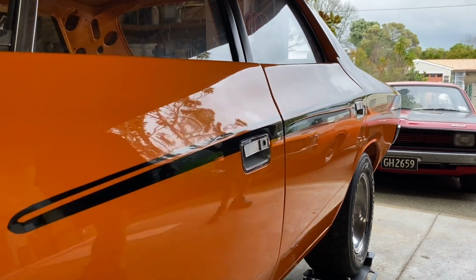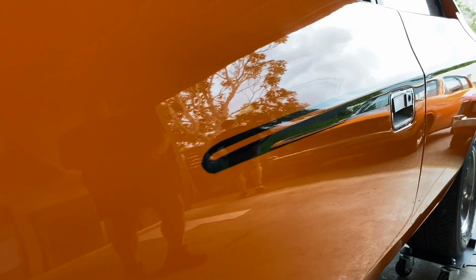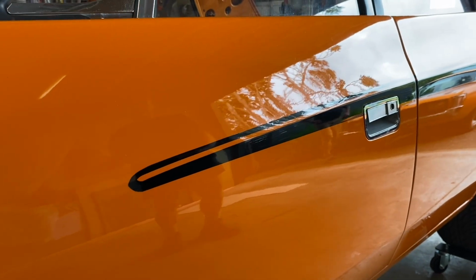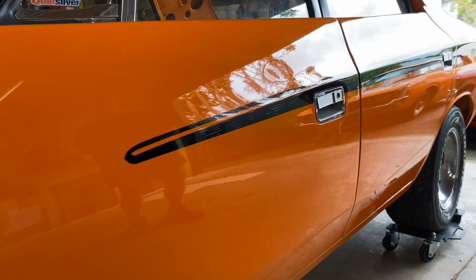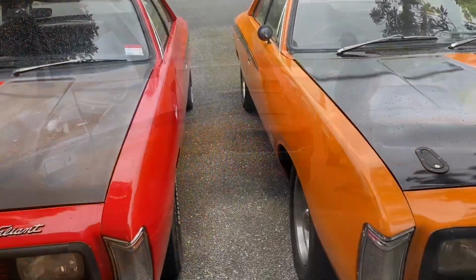That's cool. So this bit here, is this your interpretation of it? Yeah, that's my interpretation. A bit more of an arrowhead, I suppose. Not too pointy and not too blunt. The factory ones are quite rounded, and I wasn't a fan of that look. Yeah, Brett was just saying about that.